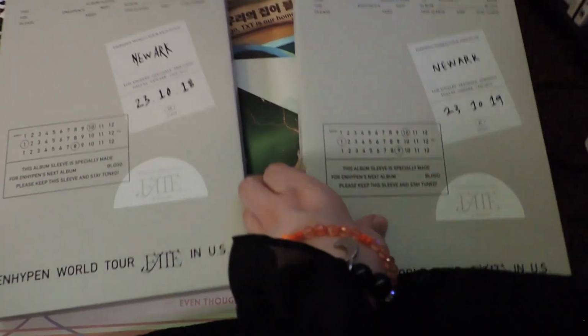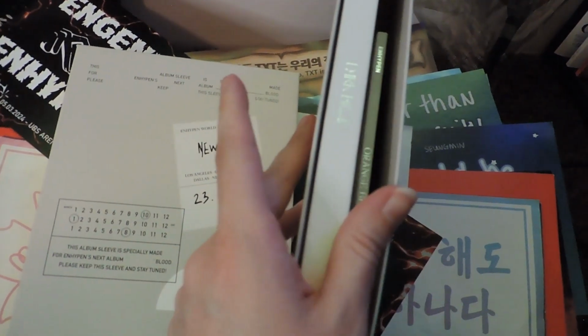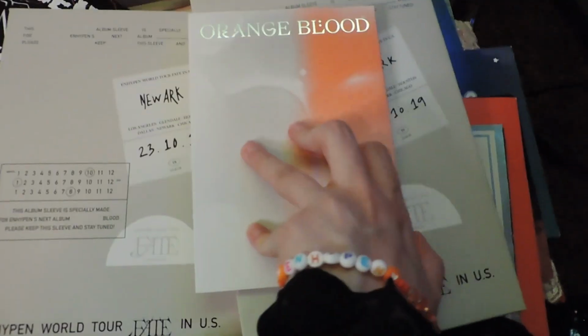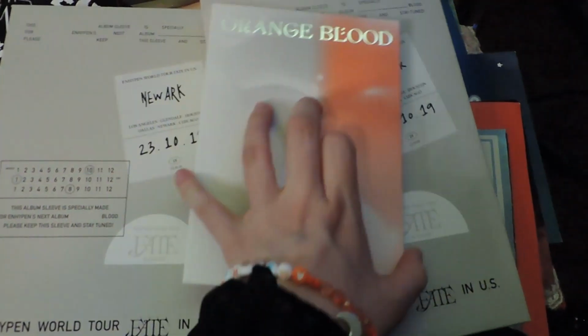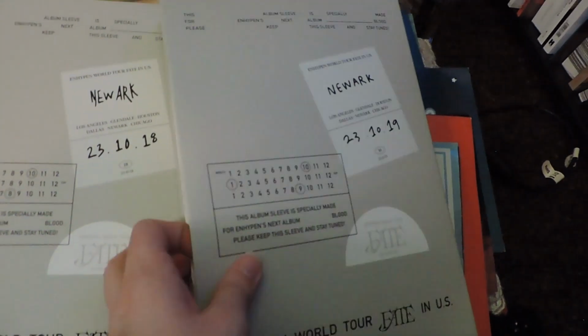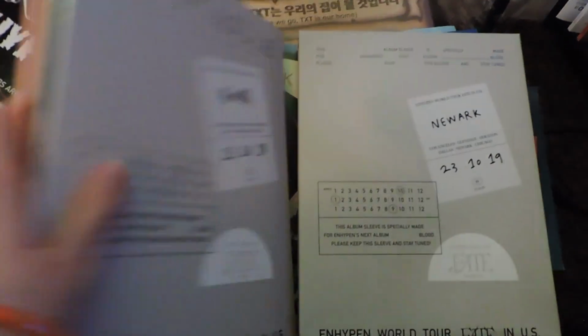I didn't necessarily need 4 copies of this one, even though I do have another copy of Dark Blood, and then the small version of Orange Blood, which is Heesung. So that's what went in this one, and then this one is the 2 copies the way it's supposed to be. And my shelf is falling apart.